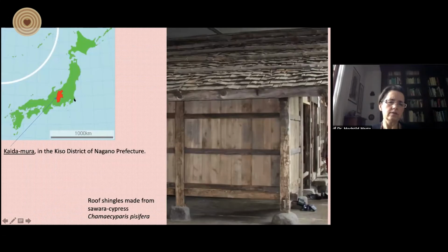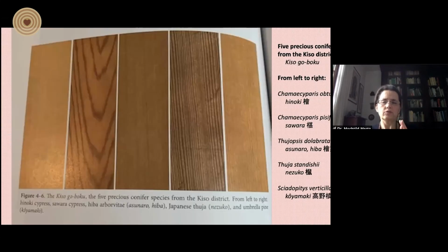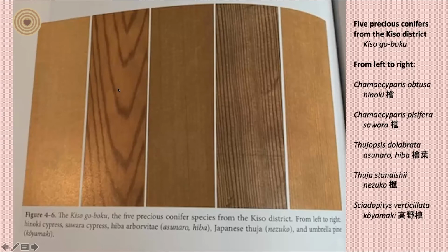Here is the Kaida Mura, in the Nagano prefecture. What I show here is that the shingles are made from Sawara cypress, which also comes from the Kiso area. And this brings me to the five precious trees of the Kiso area, the Kiso go boku. On the very left side is the Hinoki cypress. Then here is the Sawara cypress, which is a little bit rougher. And then the Hiba arborvitae and Japanese tuya, we already talked about that. And on the very right side, the famous umbrella pine, Sciadopitys verticillata, which only grows in Japan and is one species, one genus, one family.